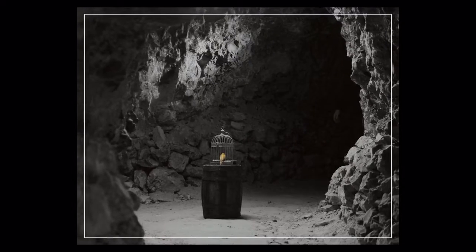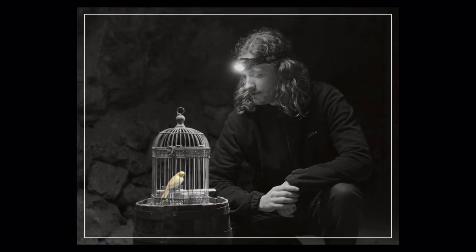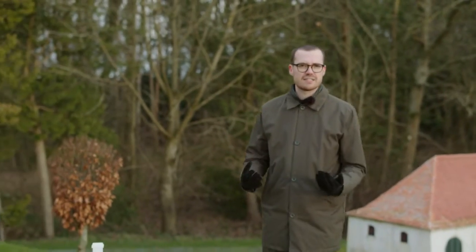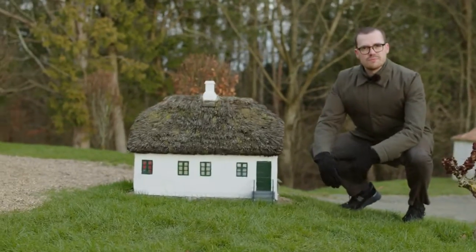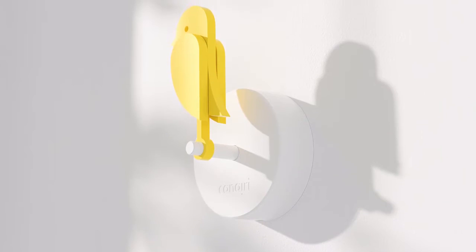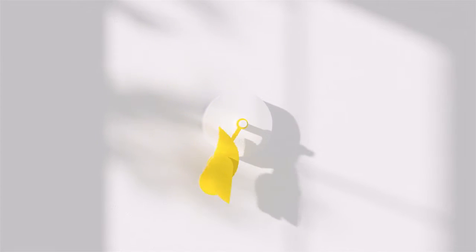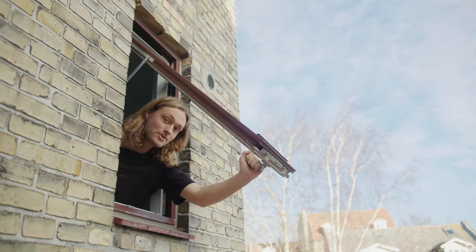Back in the days, mine workers used a canary to detect toxic air in the coal mines. When the bird fainted, it was time to get out. Canary works exactly the same way, but in your home. A built-in CO2 sensor will measure the air quality of the room. If the air is unhealthy, Canary will drop down until you open your window and bring it back to life.